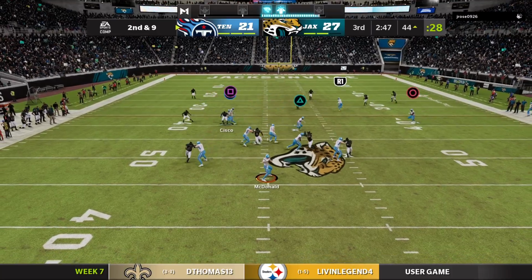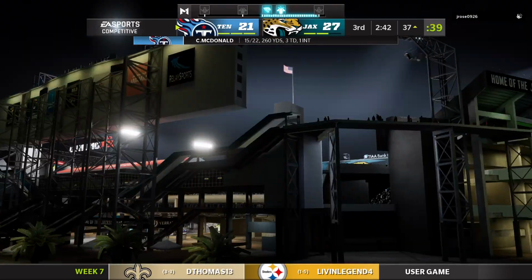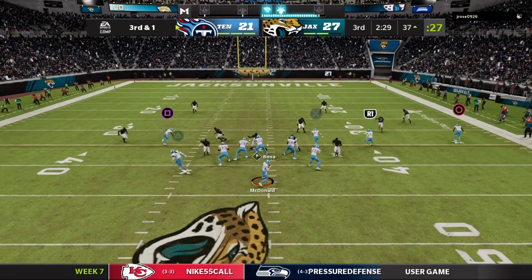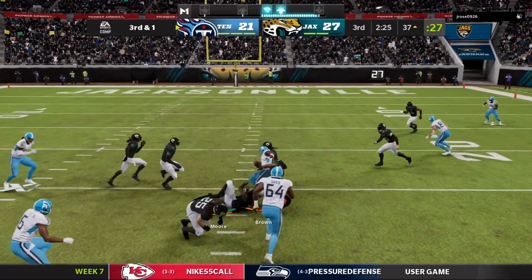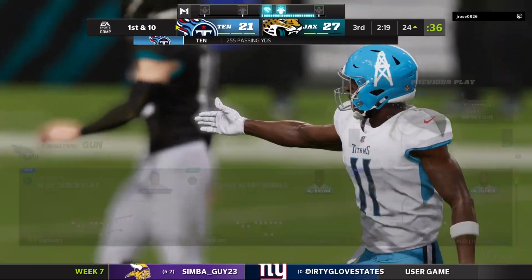To throw on 2nd down, McDonald dumps it off for Henry, and he'll get it down on the play to the 37. This will be play number 7 on the drive. 3rd and a yard, out of the gun, McDonald over the middle, complete. It's Brown, and he's going to have another first down as the tackle's made at the Jaguars' 24-yard line.